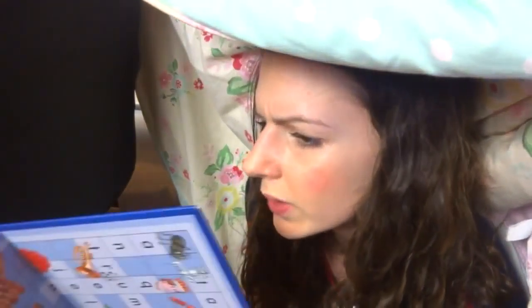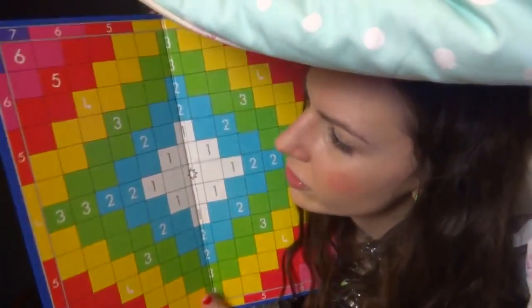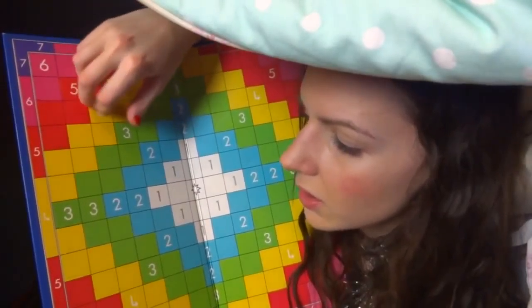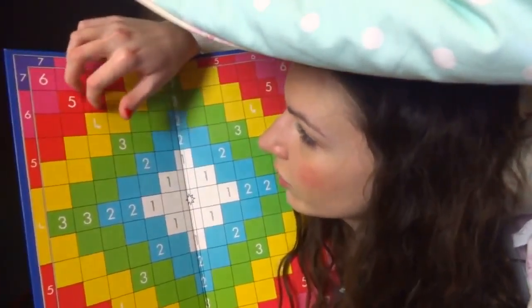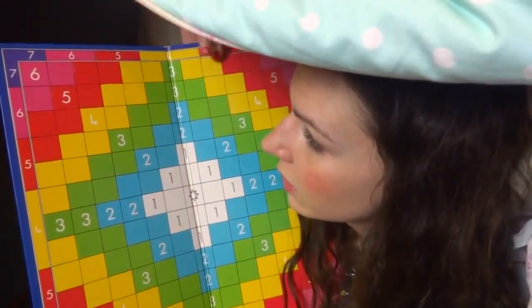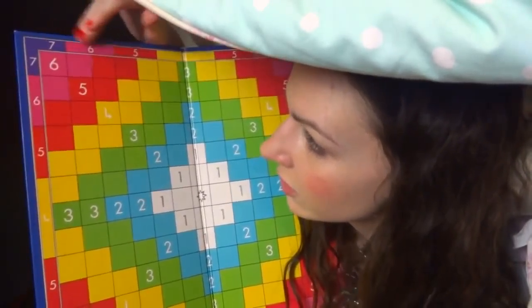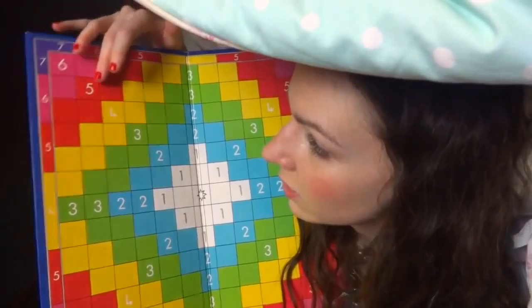The back is a weird one. I didn't really know what I was doing. I think I was just colouring in squares and writing numbers down. So, kind of, you know, if it doesn't make sense to you, it doesn't make sense to me, so.